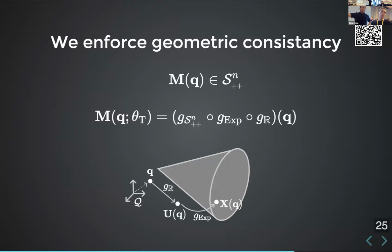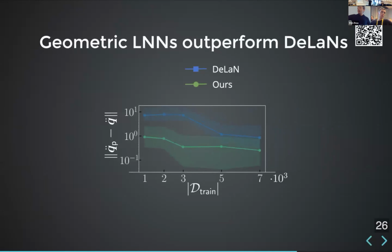So this is the cone of symmetric positive definite matrices. And then inside of there, we apply a few more layers to get it to another feature space on that cone. In this way, we ensure that the geometry holds. We also use Riemannian optimization to do all of this. And what we get out is that just from 2-3 data points, we are 10 times better than the Deep Lagrangian Networks. So this is really small data to learn a double pendulum, which is a very simple system.